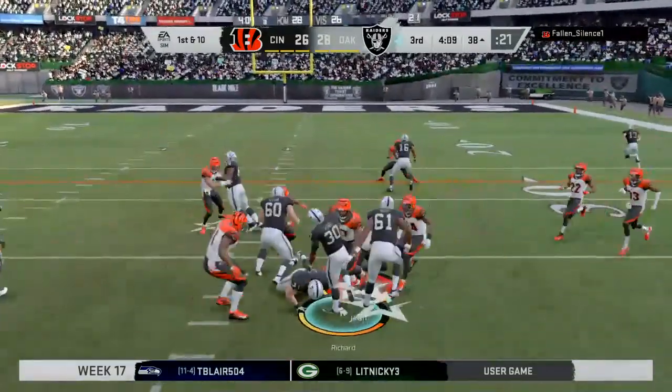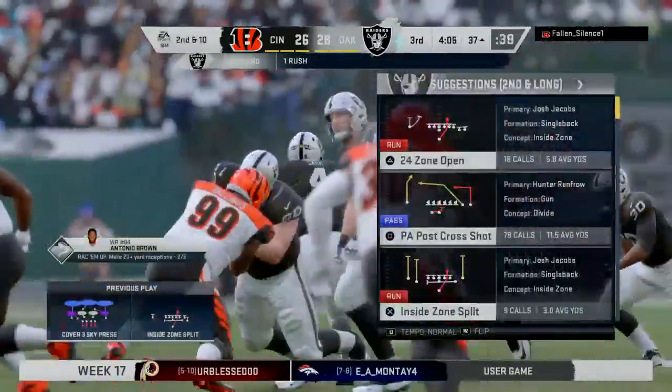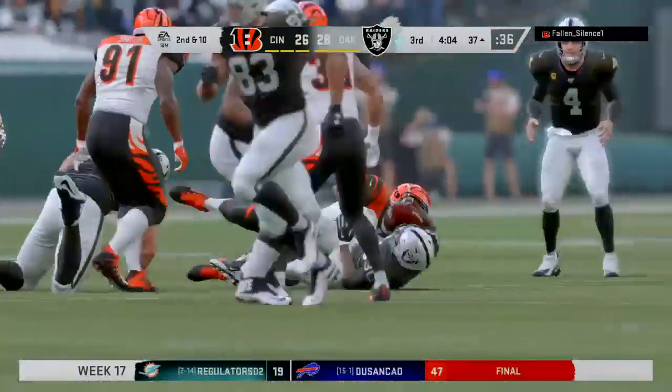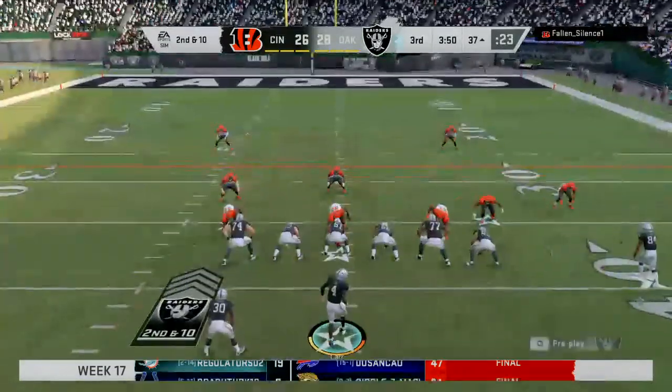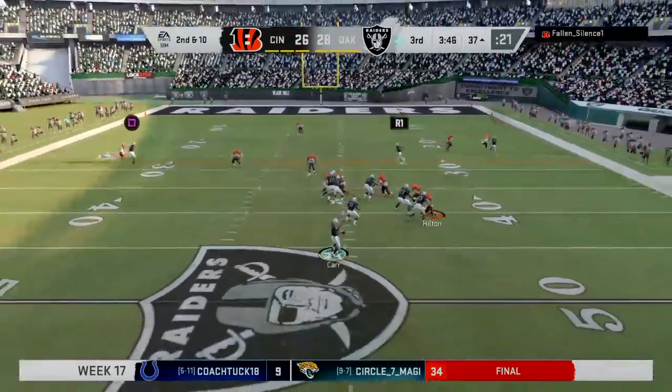Carr gives to Rashard. And he is swallowed up right at the line of scrimmage. No gain on the play. It'll be 2nd down. As usual, the hallmark of a good run defense, linebackers making plays near the line of scrimmage. Absolutely nowhere to run there.